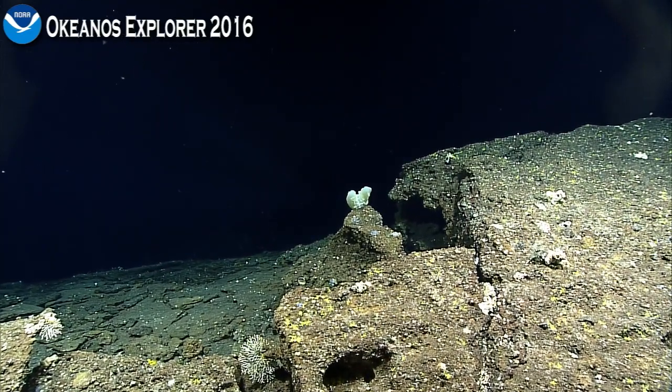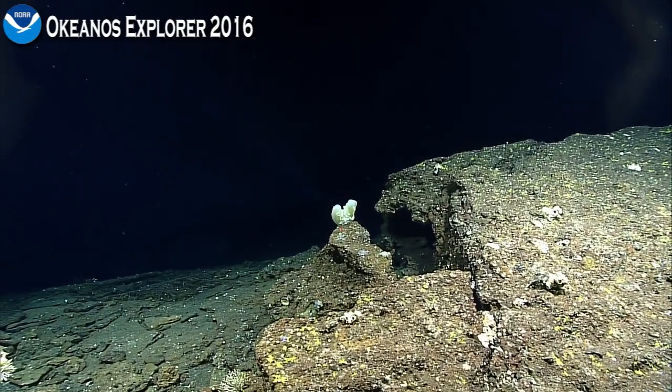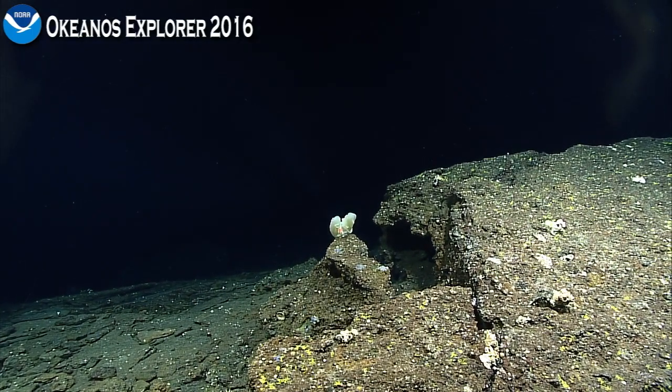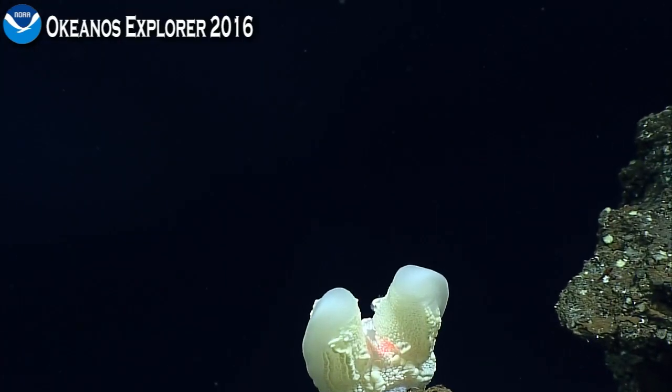So the ctenophore that I keep calling a tunaphore is sitting on top of some of the same material. Okay, zoom in. No doubt catching some particles. Yeah, they like to be up high in the stream of water.